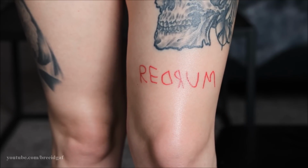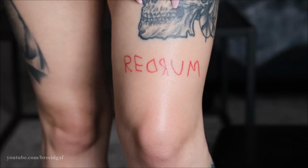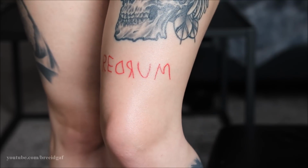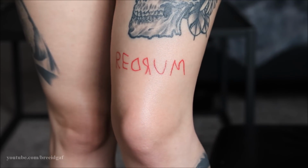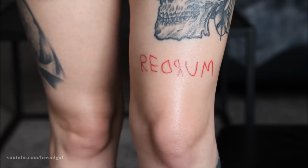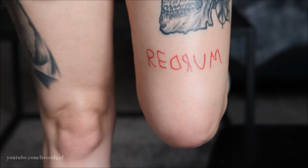I got this one, let's see, like a month ago, so this one is definitely my newest because this one is only like a month old. Like I said, I love horror movies. I love The Shining. It's one of my favorite ones, so I decided to get red rum tattooed right above my left knee. I really hope this stuff is in focus because I really can't tell right now.